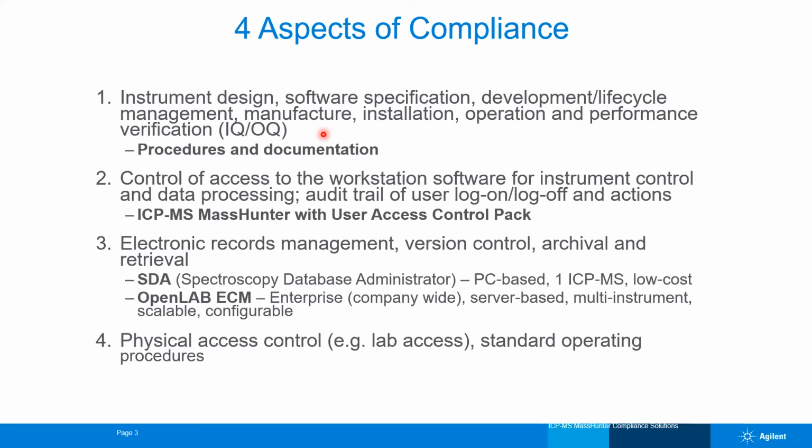It makes sure that all the site prep documents, the installation documents, and the reference and user manuals are all available and recorded, and that the software is installed correctly. From the OQ standpoint, which is operational qualification, it makes sure that the instrument is performing as per manufacturer specifications and that everything is working correctly, autosamplers, all of that. This is really making sure that whatever instrument is being used, whether it's ICP-MS, GC-MS, GC-LC, whatever, is installed and operating properly.